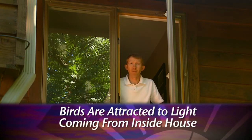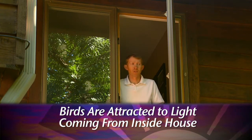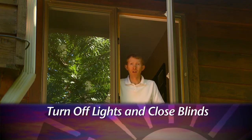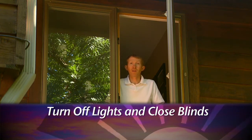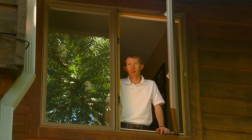At night, it's a different matter. Then the lights are actually attracting migrating birds, and a lot of collisions do happen at night. So in those situations, you can turn lights off in rooms that you're not using, or if you do need the lights on, if you'll just pull your shades, that'll greatly cut down on the number of birds that strike the glass.